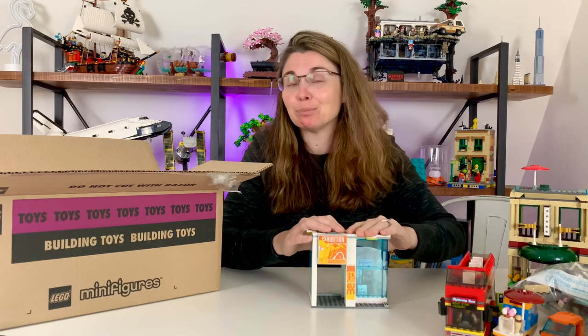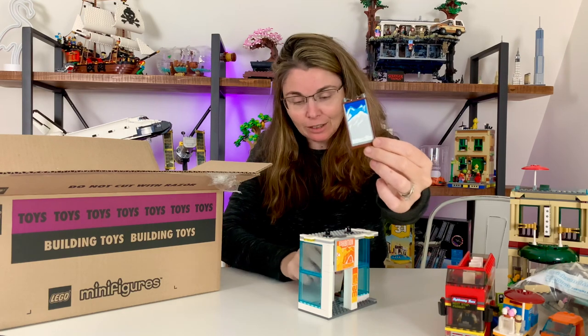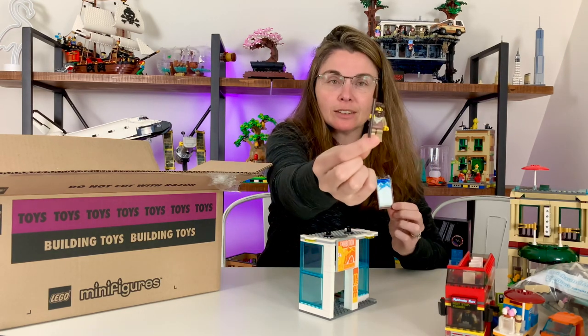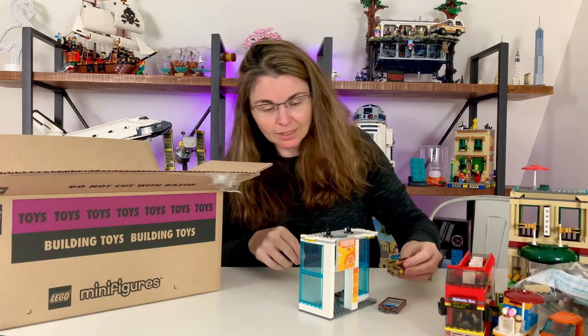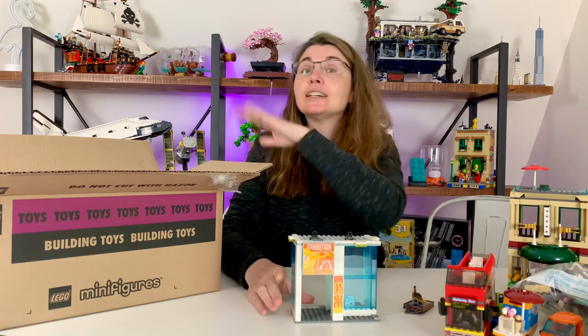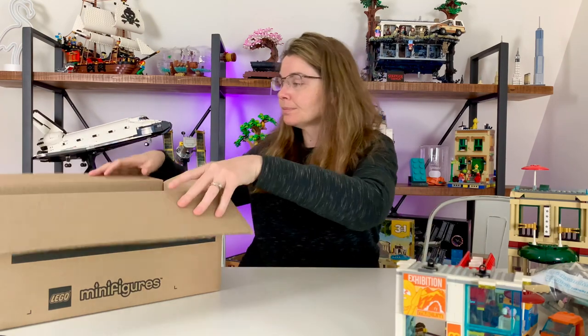Let me see if I can break the set. But yeah, some really cool elements inside, and I love this little minifig. He's pretty sweet. Caveman kind of guy, awesome. Awesome, and a little plaque. So we'll have to definitely look up the number of that set. Now, okay, let's get back to where I was going here. So we have that. Now, this one.